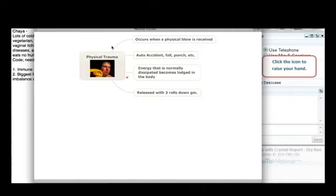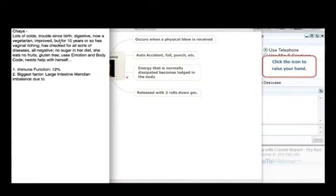So do we need to know more about this? And the answer is yes. Okay, so Chaya, let me ask you, how old are you right now? 65. You're 65. Okay, so this is a physical trauma. Let's figure out when this occurred, okay? When did this physical trauma happen to you?